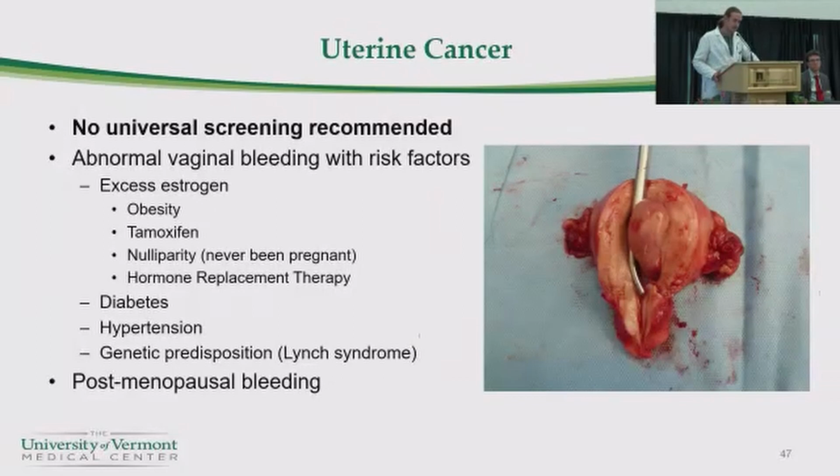So uterine cancer, the most common gynecologic cancer in the U.S., there is no universal screening recommended. However, this cancer primarily presents at an early stage because people come in with abnormal uterine bleeding or abnormal vaginal bleeding. And so if women are premenopausal and have additional risk factors, those are people who should get worked up for uterine cancer. Those risk factors include excess estrogen. So I alluded to one of those risk factors, which is obesity, but also things like taking tamoxifen for breast cancer treatment, if people have never been pregnant, or women who are on hormone replacement therapy. And then diabetes, hypertension, and genetic predisposition to uterine cancer should also be considered, even if they're in a premenopausal age group. And then any woman who is postmenopausal should be evaluated for uterine cancer.